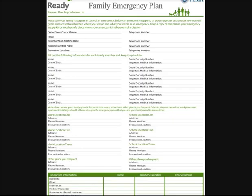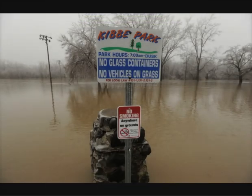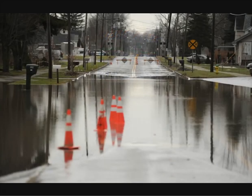Number 4, avoid potentially hazardous areas. Stay away from the Tonawanda Creek, especially at rapid flow times after ice and snow melt or heavy rains. Avoid natural floodplain areas like Kibby Park that are designed to collect floodwaters to prevent the flooding of nearby properties. And avoid flooded streets. Rescue workers have had to help stranded motorists from flooded vehicles during every flood in the city's history. Remember, turn around, don't drown.